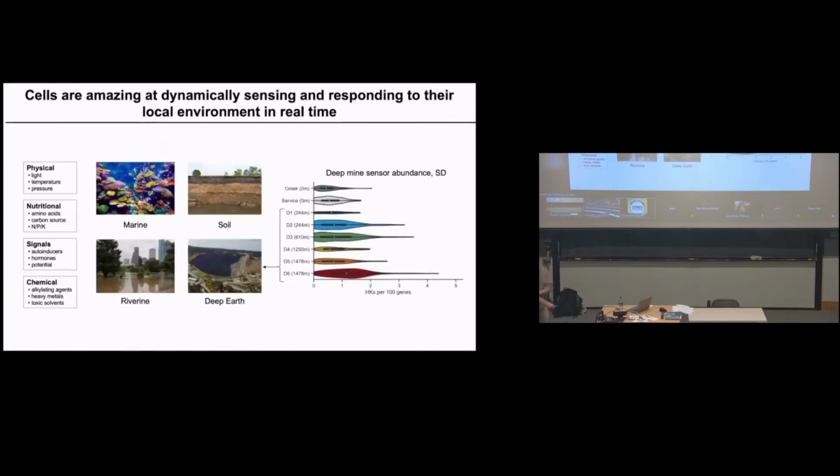For me, I find cells amazing because they have an incredible ability to dynamically sense their environment. They have many channels of sensing that they're using in parallel, and they're integrating this information to respond to their environment at the micron scale. As you look in nature, you find microbes everywhere. Obviously beautiful coral reefs, soil, rivers, but even in the deep earth, you find microbes, and people that have gone as deep as 4,000 meters find microbes in the deep earth.